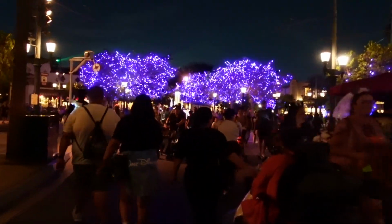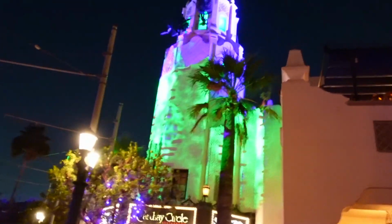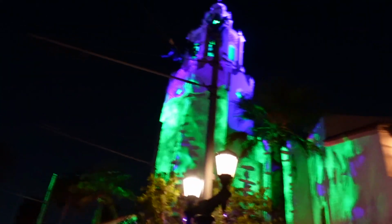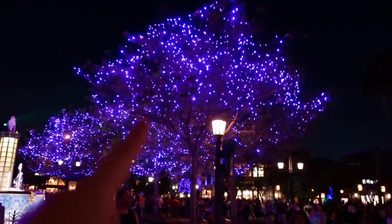As we make our way back to the hub of DCA, I see Goofy over there dressed as a ghost or like a bandit or something like that. And then I noticed, which I don't know if they've ever done this before, the projections on Carthay. I thought they only do this during Oogie Boogie, so the fact that they're gonna keep this on during Halloween is fantastic. I like it because the projections look great. But I gotta say, these purple lights look even better.